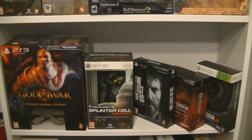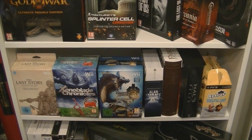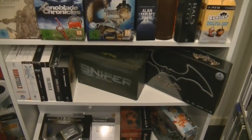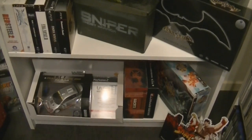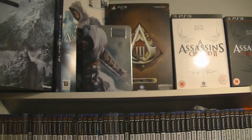At the beginning of my PlayStation 3/Xbox 360 collection, I was destined to get every limited edition out there, but at some point I just had to let that dream go because there are simply too many and yeah, it's just not doable. In the bottom there's also a press kit for WRC Racing.